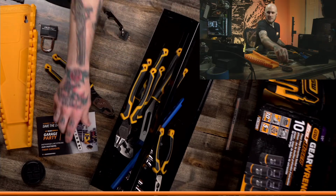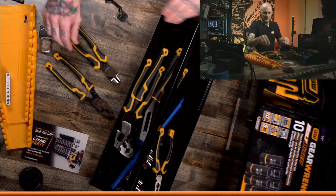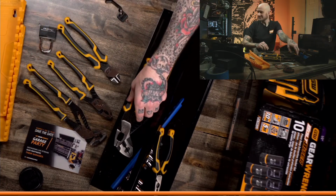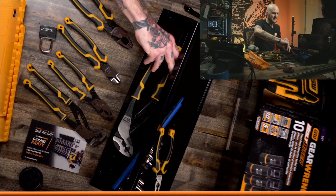So guys, this is a brand new product launch. You guys will be the first ones to see this. This is a brand new launch of the GearWrench Pitbull pliers. With this line of pliers, we really challenged ourselves here at GearWrench. We wanted to take the plier from the ground up and say, what could we do better? What could we do to make the best product for you and me?